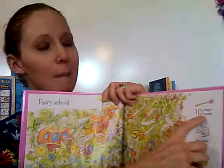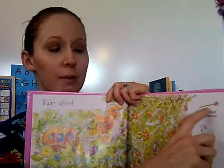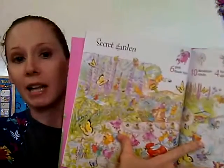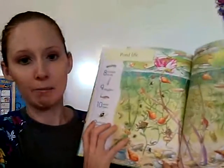What I love about these books is that there are words, like it will say find 10 magic wands, but it also just has the number in the picture. So they don't have to be reading. This is good for a quiet bag, a busy bag, something in the car, because they can just look at the number and the picture and then try and find it in the book. And you don't necessarily have to be there with them, reading them and telling them what they're looking for.